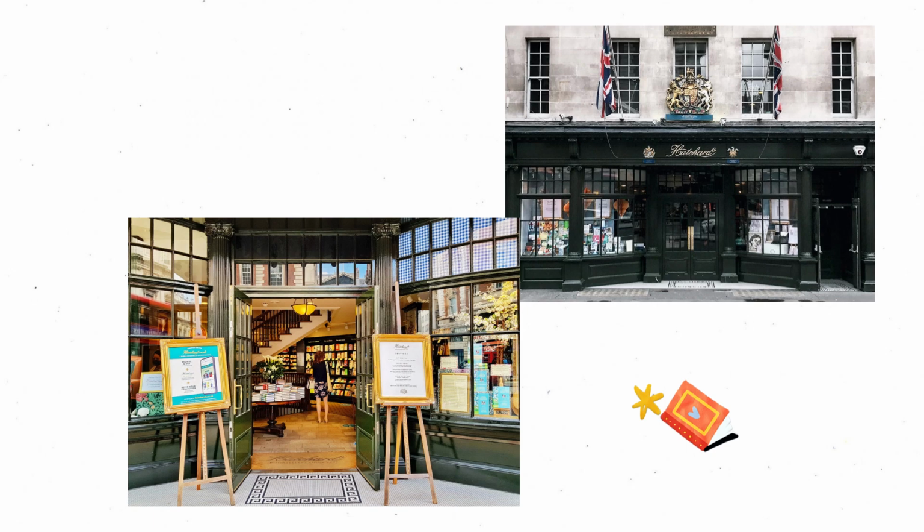Hatchards is in the centre of London in Piccadilly, and because of its history, it's become very popular. It has a lot of ties with the royal family, because Queen Charlotte, the wife of King George III, was actually one of the first customers at Hatchards. And since then there's been a lot of ties between the royal family and Hatchards Bookshop.